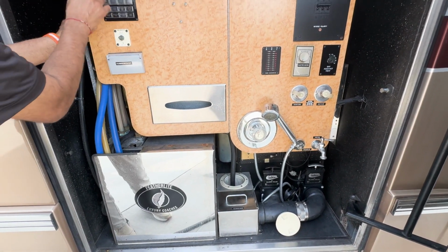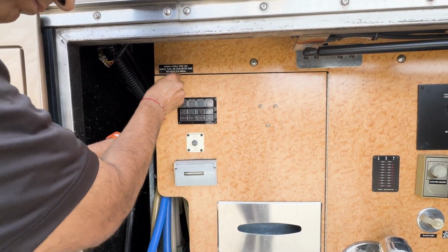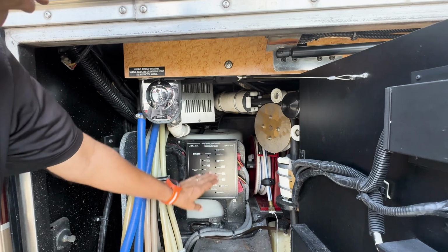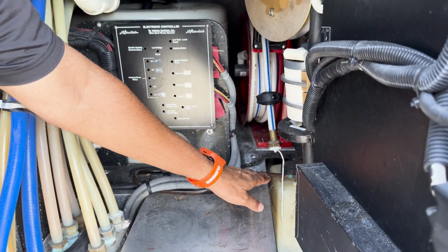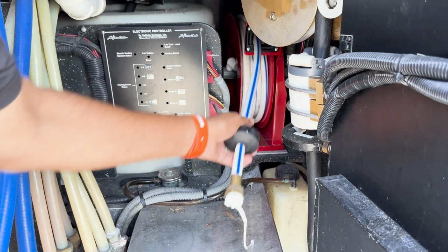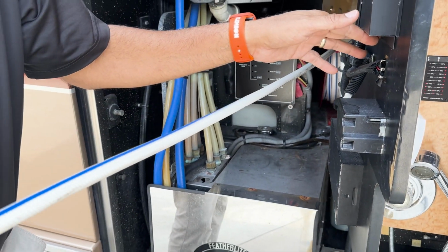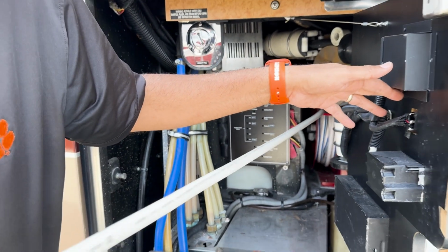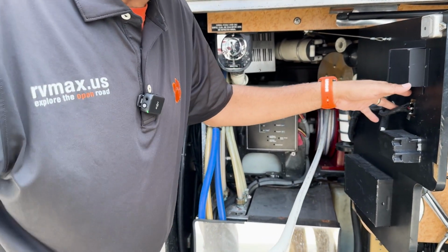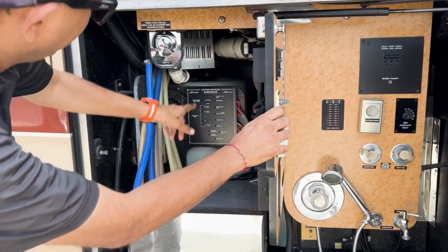Let's see. Behind here, I'm going to show you. That's your Aqua-Hot control board. Aqua-Hot heating is here. You got your boiler fluid tank. This is your freshwater hose reel, and it's a ratchet one. I love it. It locks in place, and when you want to retract it, just pull it and get it back in. Okay, that's your electric heat.